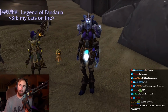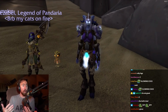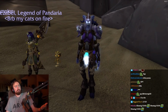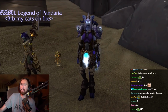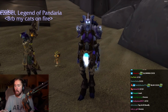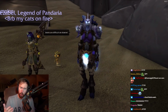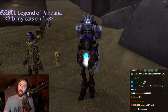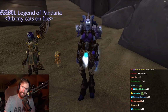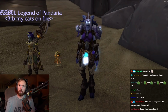The boots, I do think, are kind of shitty. Overall, I think this is a relatively mediocre set. I think it's mediocre. Okay? Sportsmanship is nice, but you have to be a sportsman yourself. And today, you're dropping the ball. Boots are difficult on a Draenei. I know they are. But how does the ice stick belt match with tier 2? I'll tell you how. It doesn't.